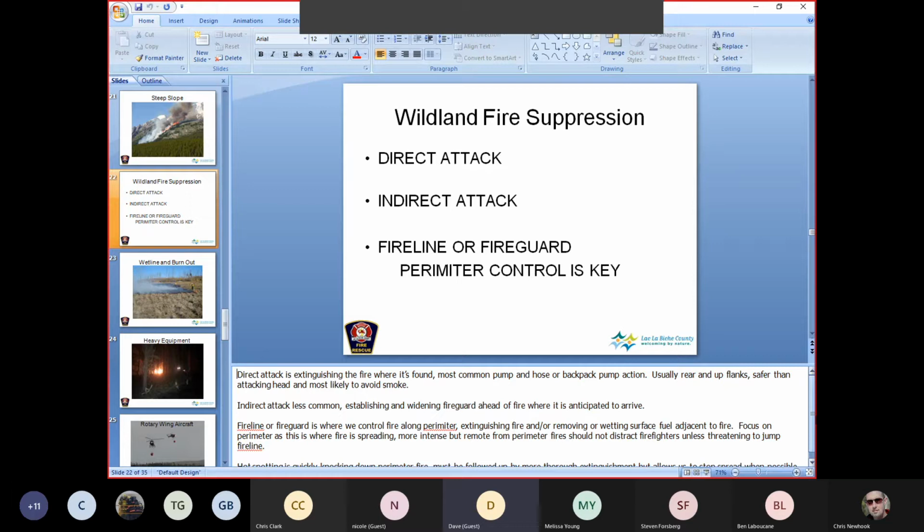And again, a very common thing to do, because it takes more time to lay hose, is we will send people ahead with backpack water pumps to knock it down, and then follow up with pump and hose where we can more thoroughly extinguish it. That's an example of hot spotting.